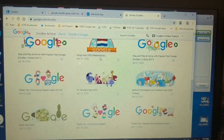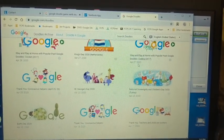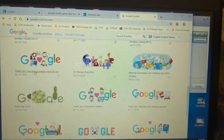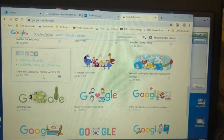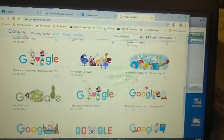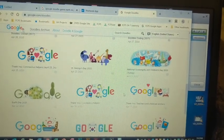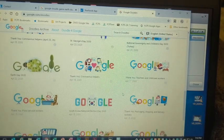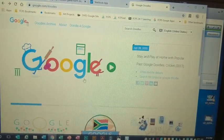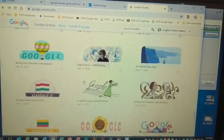This one was up yesterday in the Netherlands. They did a past coding game today. That was the one we just looked at. That one was up on the 25th and the 26th. Sometimes they change them midday, and sometimes, depending on where you live, like in Turkey, they may have another interactive hyperlink up there. So here's where all of the Google Doodles are from, I'm not even sure, this year?